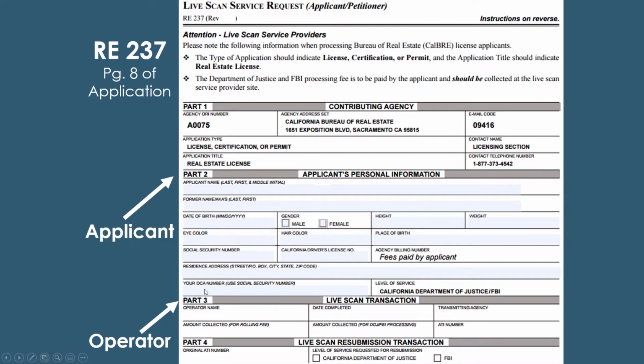And then part 3 is what the operator actually fills out. So the operator will put in their name, the date that it's completed, transmitting agency, the amount collected, for rolling, as well as for the actual background check with the DOJ and FBI, and the ATI number. So they're going to give you that information filled out once they have your filled out form from part 2. So this is what you need to make sure to bring to the operator.